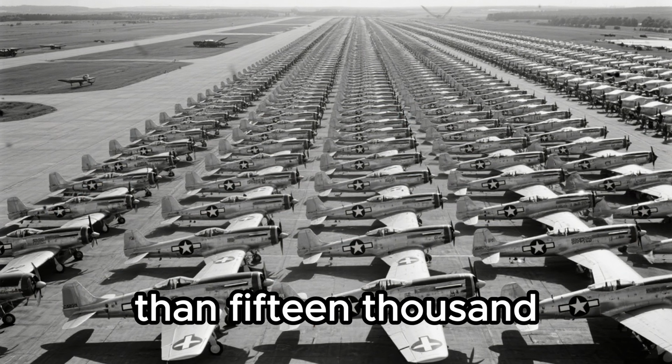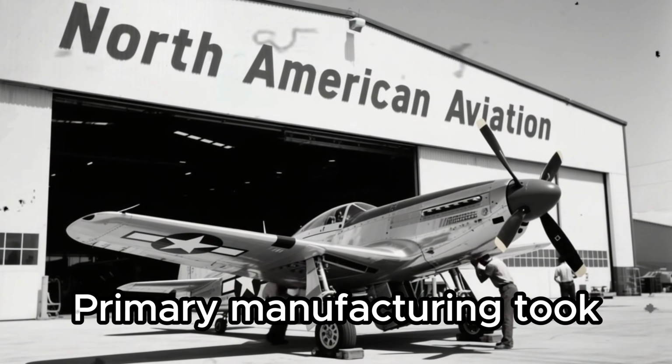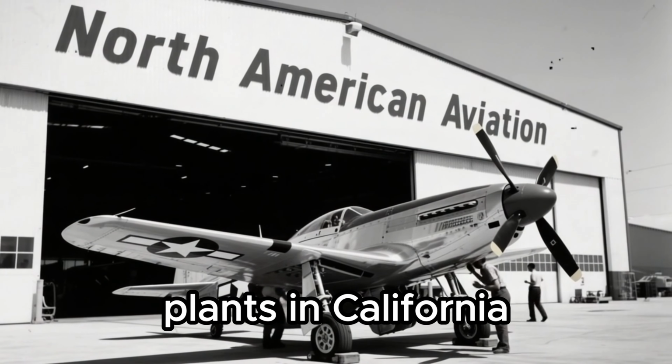In total, more than 15,000 P-51 aircraft of all variants were produced. Primary manufacturing took place at North American Aviation plants in California and Texas.